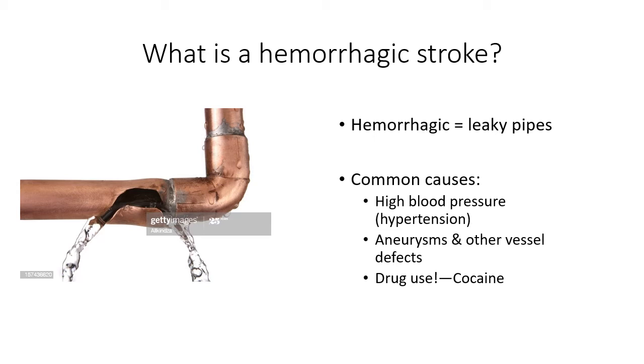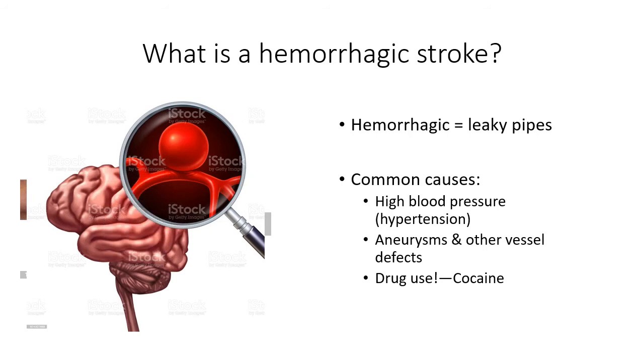Defects in the blood vessel walls can also increase the risk of hemorrhagic stroke. These defects cause the walls to be weaker, increasing the risk that they will become leaky. One example is an aneurysm. An aneurysm is when part of the vessel wall forms a balloon-like pouch, which is weaker than the normal vessel wall, and can burst, causing a hemorrhagic stroke, especially if the patient also has high blood pressure. Another cause of hemorrhagic stroke is drug use. Here we see cocaine again. Cocaine can increase blood pressure, which causes hemorrhagic strokes.